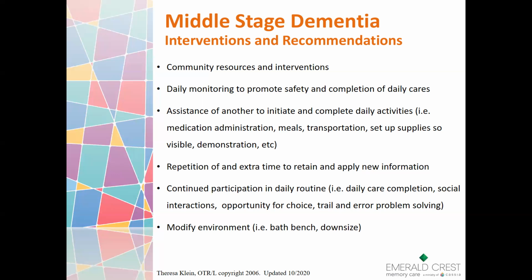Other ways you can make home more safe: modify the environment, make it easy for them to get around, make sure that there's no trip hazards. If they've got a lot of stuff in the house, maybe downsize that so it's not as overwhelming. They don't have as much to navigate in the house.